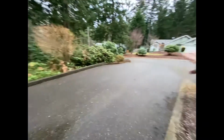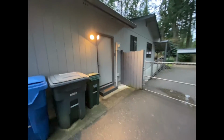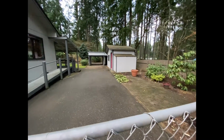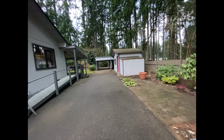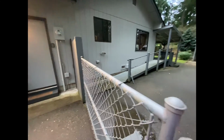All right, so here's this long side next to the house. There's a man door on the side. These lights are motion sensor. We may have had somebody that needed wheelchair access. Hopefully there's keys inside for us to get in these little outbuildings. But it is really, really cute.